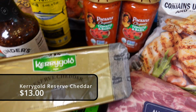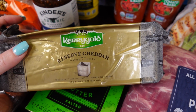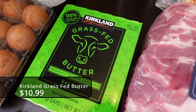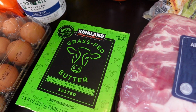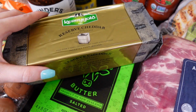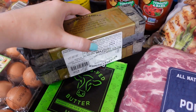And then we've never had this before, but I was interested. It's Kerrygold Reserve Cheddar cheese. I know everyone loves Kerrygold butter, which, by the way, I got Kirkland grass-fed butter. It's really comparable to the Kerrygold butter, but it's like $4 cheaper, so that's what we always get instead. But whenever I saw this Kerrygold cheese, I had to pick it up and try it, even though it's a huge, huge block of cheese.